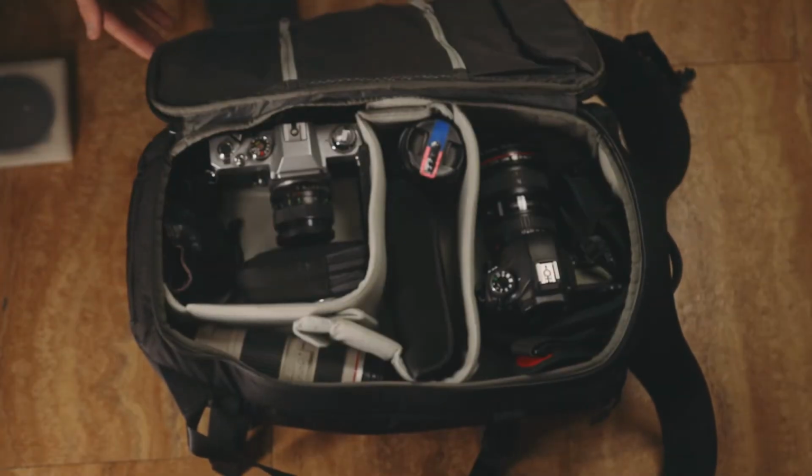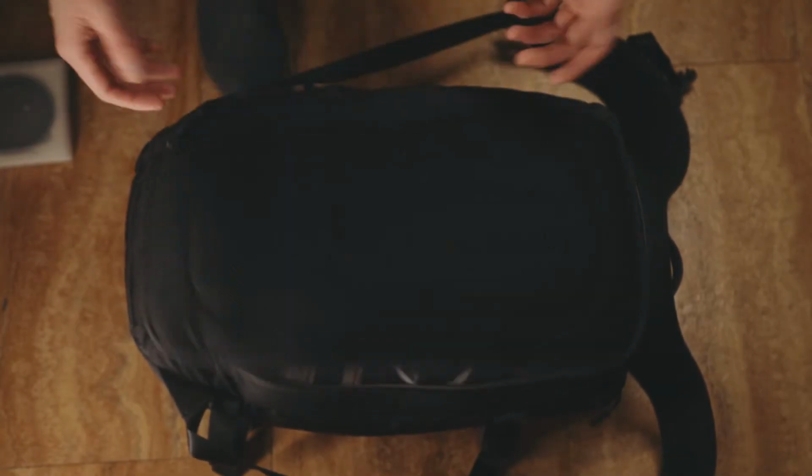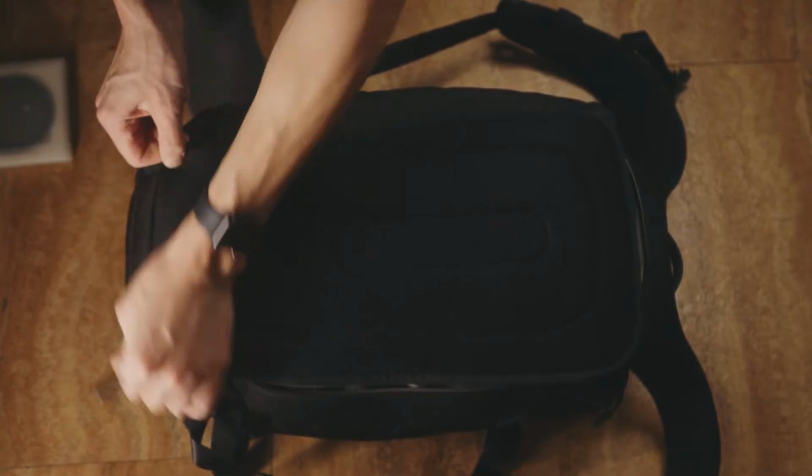Now, it has this handy dandy back access here for all your precious camera gear. Opens up, you can lay it flat, and you have a couple back pouches in there as well for different little bits and bobs that you need along the way.